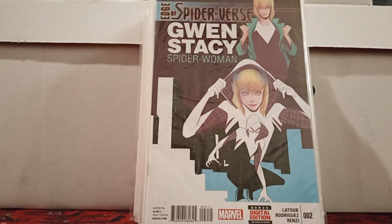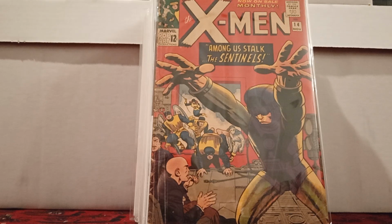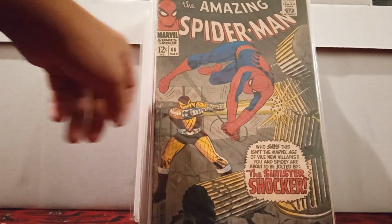One of my favorite characters, Marvel vs. Capcom series, X-Men number 14, the first appearance of the Sentinels. And then just to round things off, one of the earliest Spider-Man issues of the Shocker, Amazing Spider-Man number 46.